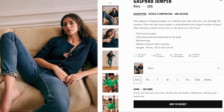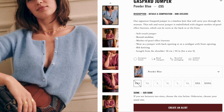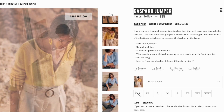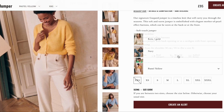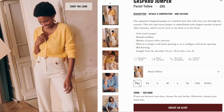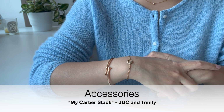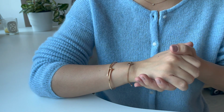If you want something more wearable, something that you can wear to work, for example. And of course, something fun. Yellow looks very nice too. Overall, I would recommend.